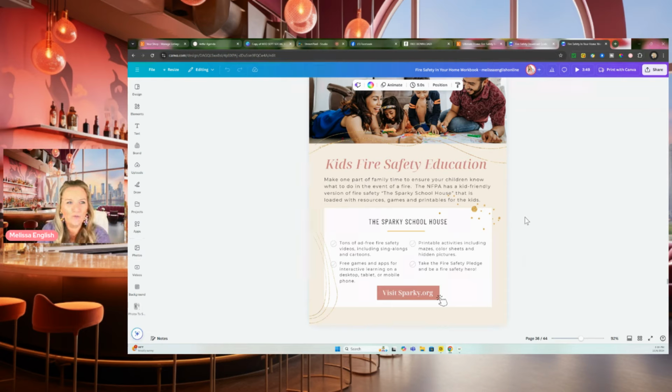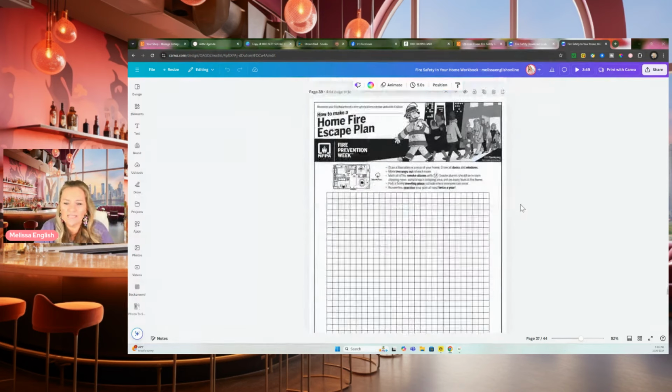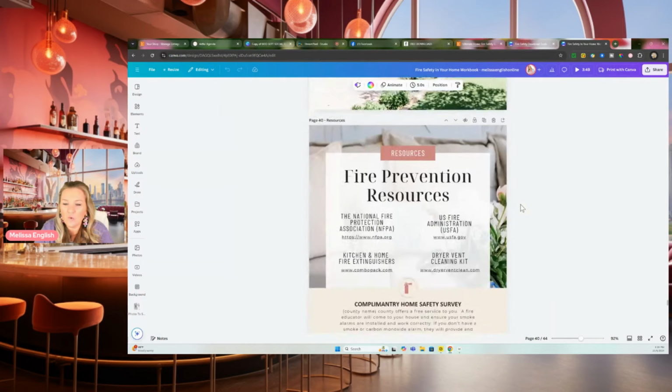Sparky.org is a really cool little kids website that you're basically letting your clients know they can go to. There's games and all kinds of videos and cartoon type things for the children to best understand fire safety and what to do if a fire happens. Like, come on, that's just amazing. Home fire escape plan, right? And then of course, resources.